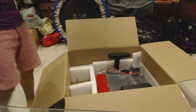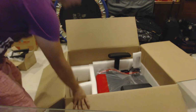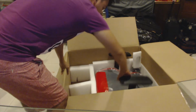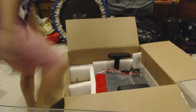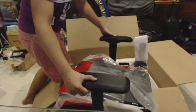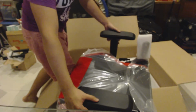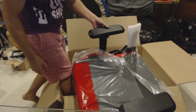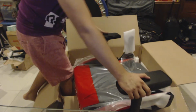And last but not least, the last part of the build, the chair itself. Let me just take this bad boy out. Oh gosh, it's so heavy! So there you have it, guys, the chair. I'm gonna start building this bad boy and I'll be right back.